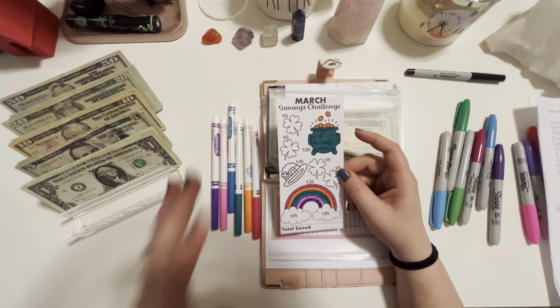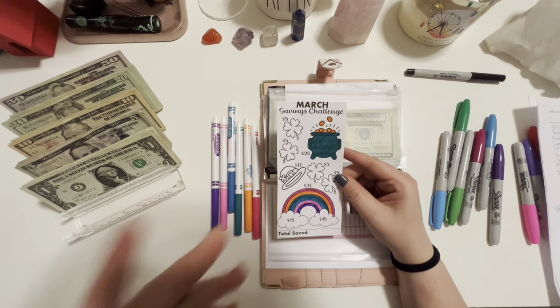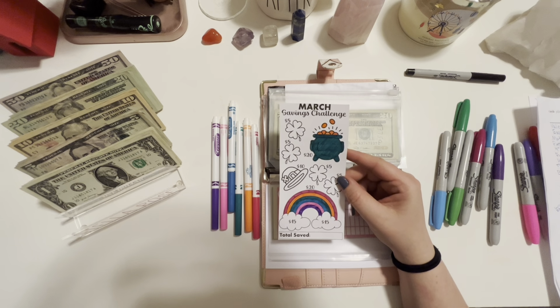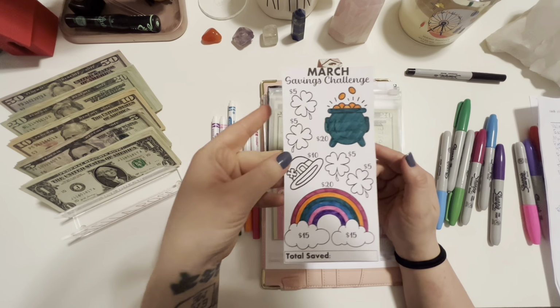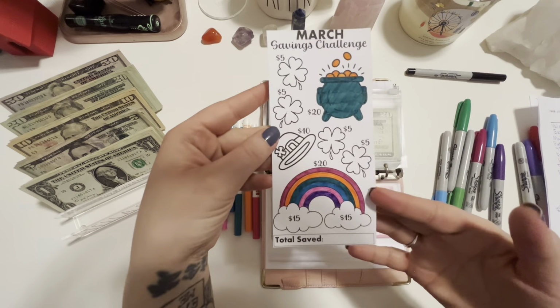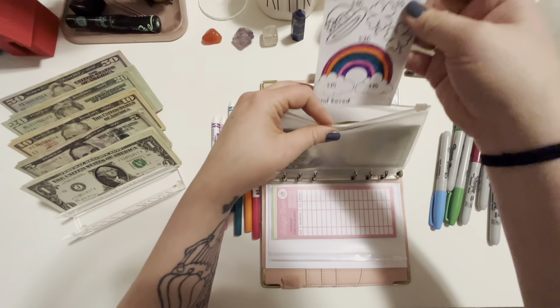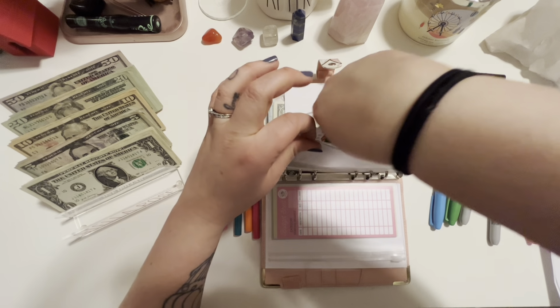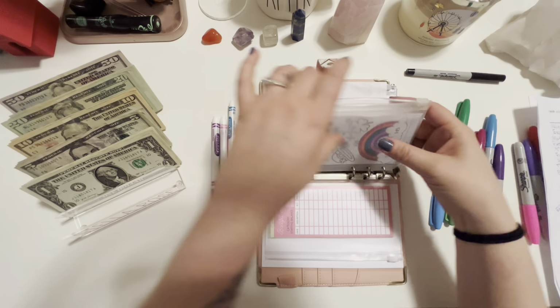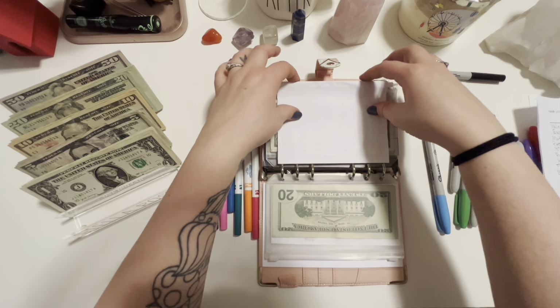I finally finished coloring. And do you see why I don't color very often? It literally took me forever, but it turned out so pretty. So we've got the pot of gold colored in and part of the rainbow. Well, the whole rainbow, but not the little cloud parts. Oh my gosh, so cute. Okay. So we got $40 in our March savings challenge. That is so cute. Love it. Looks so great in there.